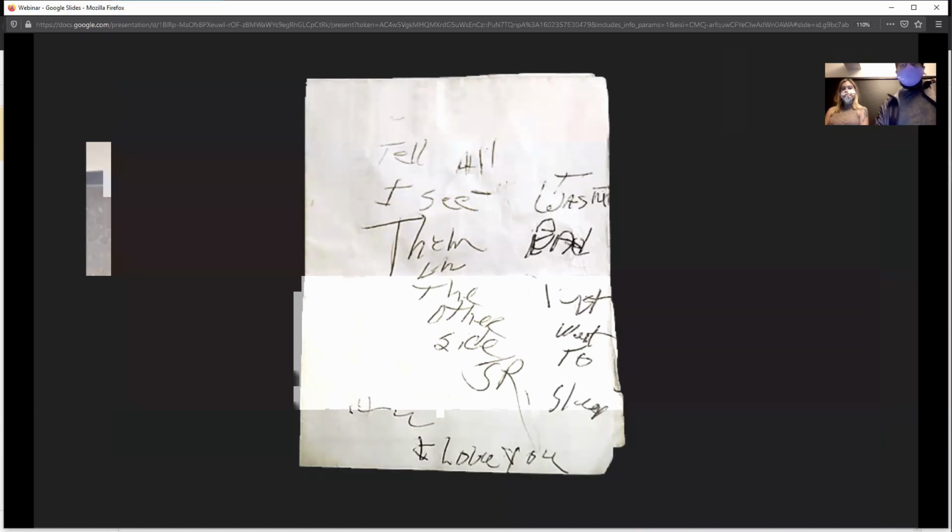And then there's a second component to the installation, which is a little bit more in my wheelhouse, and it comes very inspired from coal mining disasters in general in Appalachia, but in particular the Sago mine disaster in 2006, where 12 miners suffocated underground after a methane explosion trapped them. And this was a note from Martin J. Toller that says, "Tell all I'll see them on the other side. It wasn't that bad. I just went to sleep. I love you."